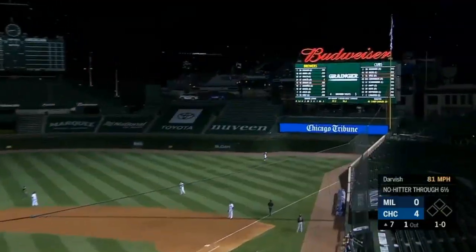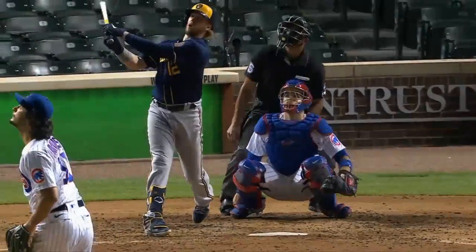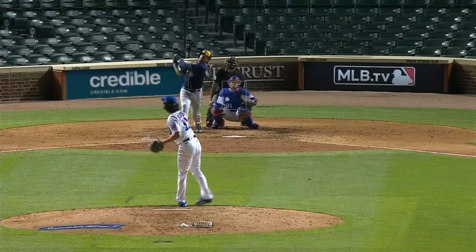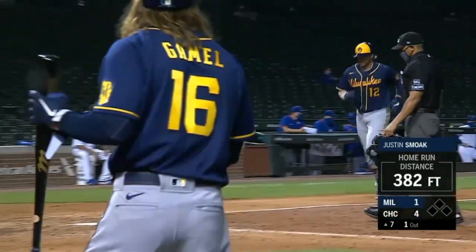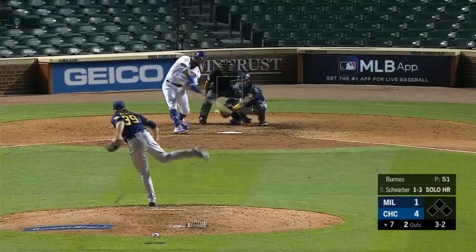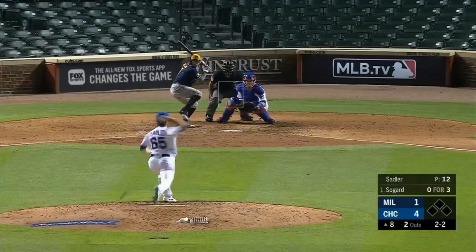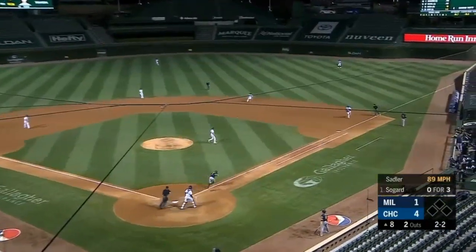Here's one rocketed deep into right field. Back at the track, at the wall, it is gone. A home run off the bat of Justin Smoak. The no-hitter is gone. The shutout is gone. He hits his second of the year, up there in the monitor I have, Smoak. Such a great job in and around Wrigley Field.